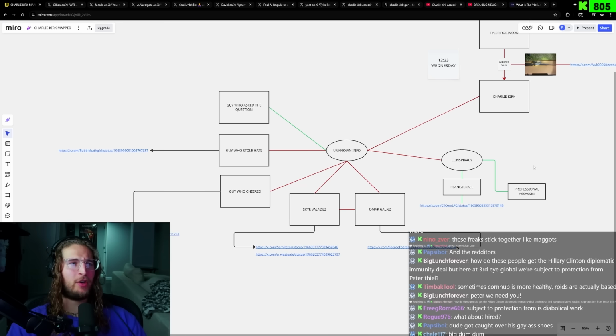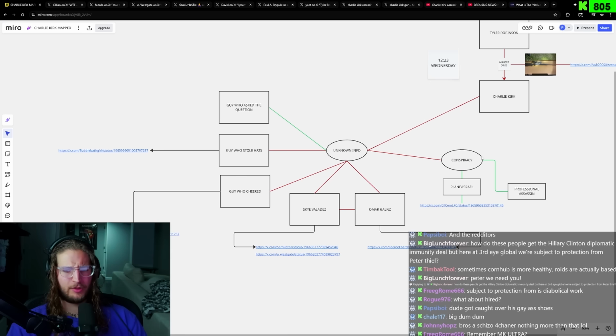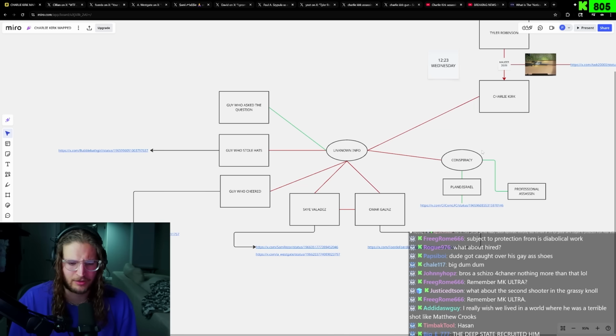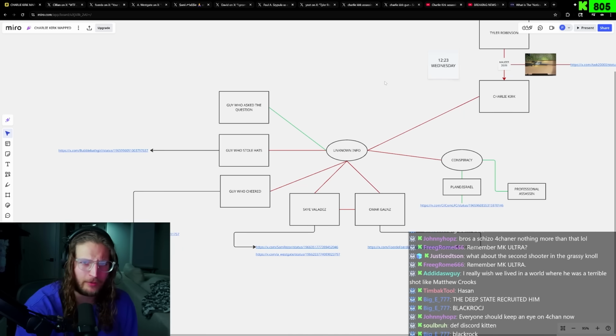Now, I guess we could entertain the fact that perchance he was radicalized by a certain group or agency. I don't know. It's a bit too early to dissect that. Bro's a schizo 4chaner, nothing more than that. Or Discord kitten, yeah. You got the left saying that he's a right-wing conservative. You got the right saying he's Antifa. To me, it's clear he's a radical leftist. That much is apparent. Now, let's watch a video.